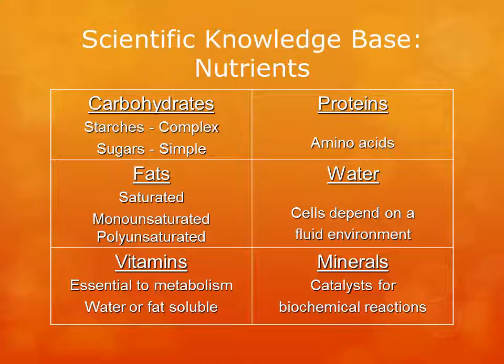Polyunsaturated fatty acids come from vegetable oils such as safflower, corn, cottonseed, soybean, sesame, and sunflowers. We also get them from salad dressings that might be made from vegetable oils, and fish such as salmon, tuna, and herring. Water is extremely important, and we get that from our liquid intake and foods that have a high water content.